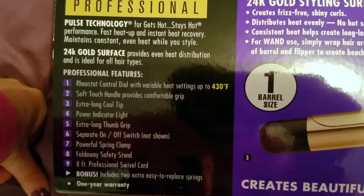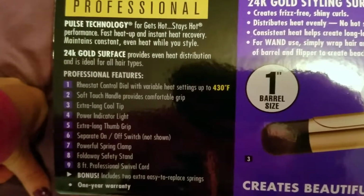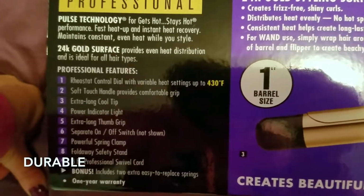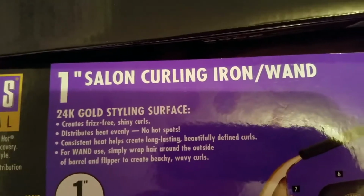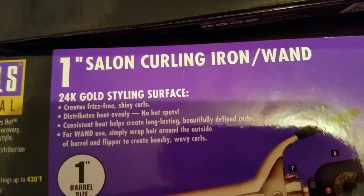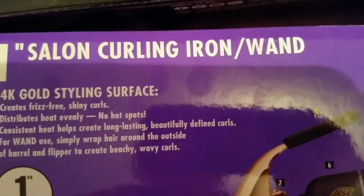Extra long thumb grip. Separate on and off switch not shown. Powerful spring clamp. Foldaway safety stand. 8-foot professional swivel cord, and bonus includes 2 extra easy to replace springs, and you have a 1-year warranty on it. 24 karat gold styling surface. Distributes heat evenly, no hot spots. Consistent heat. Helps create long-lasting, beautifully defined curls.